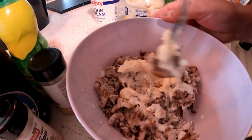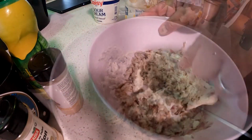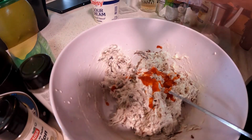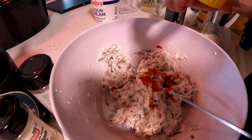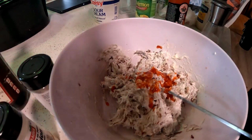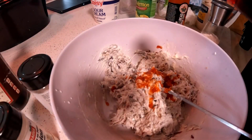Now here we've got the mayonnaise and the sour cream. Start mixing that up so we get that creamy texture we're going for. And then the rest of the ingredients, just adding them: the sriracha, the Worcestershire sauce, your soy sauce, lemon juice, and the spices, salt and pepper, onion powder, and all that stuff. And that's it.